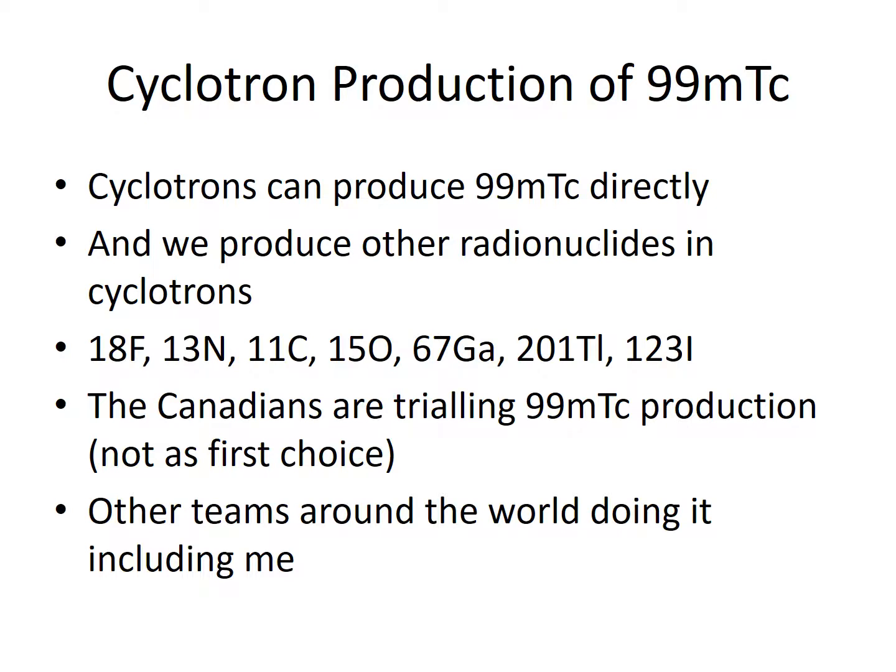But they also produce other radionuclides. In Australia we produce fluorine-18 and carbon-11 predominantly. Fluorine-18 is associated with a large number of our small cyclotrons in Australia that are specifically producing fluorine-18 because it's suitable for a certain type of nuclear medicine scan called positron emission tomography. And it only needs about 8 MeV. That's the maximum energy of the particle you accelerate to produce it.